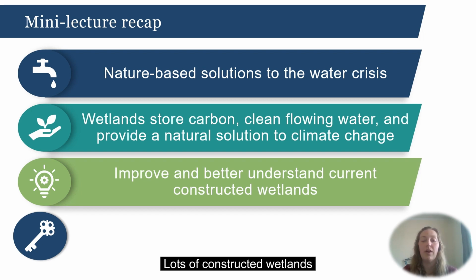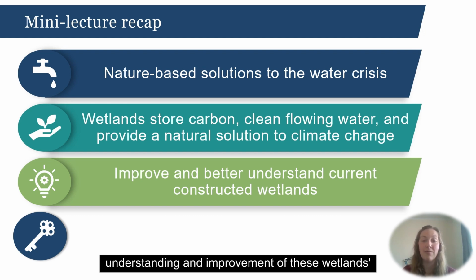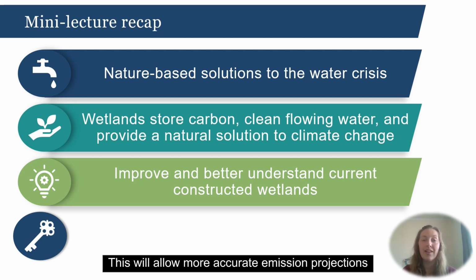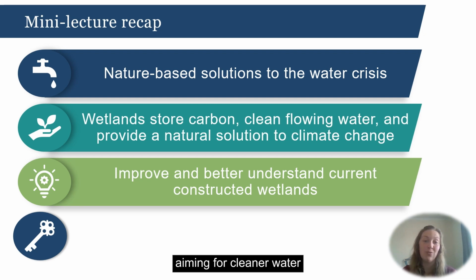Lots of constructed wetlands are already in use across the world. Still, a better understanding and improvement of these wetlands' treatment efficiency and greenhouse gas emissions is required. This would allow more accurate emission predictions and push for constructed wetlands to meet ever more stringent discharge requirements, aiming for cleaner water.